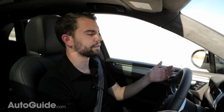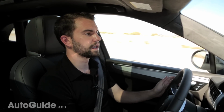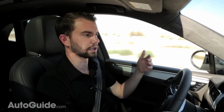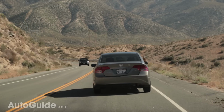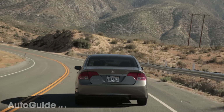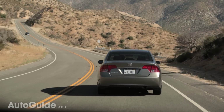And even if you don't have the adaptive cruise control currently active, as long as the car's outfitted with it, it can actually apply the brakes and preload them if it senses that the car ahead of you is starting to slow down and you haven't noticed that. If you don't respond with the brakes, or at least not enough, the car can actually apply full braking to slow you down and at least lessen the impact of the crash.